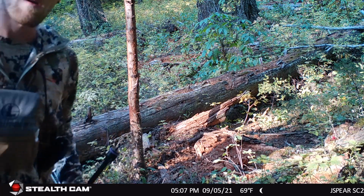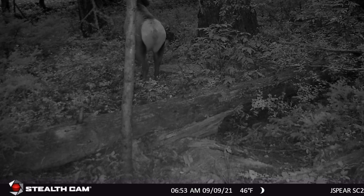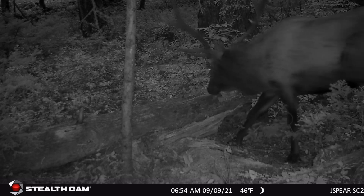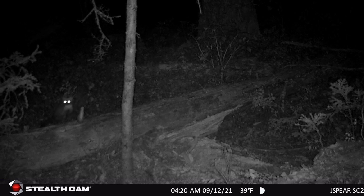This is me not killing an elk on September 5th. There's a cow coming through, hopping the old log. With this one, I'll just stop talking so you can listen and hear what's coming. Might be the same bull as the August 22nd, but if you listen, you can hear him kind of grunting after that cow. So that was pretty cool.